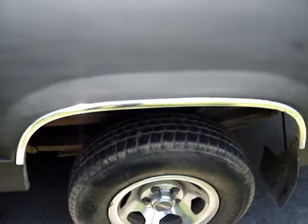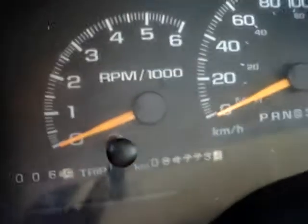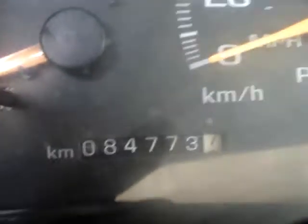Chrome trim really sets it off. And for those that don't know, it's only got 84,000 kilometers on it. It's a 97.